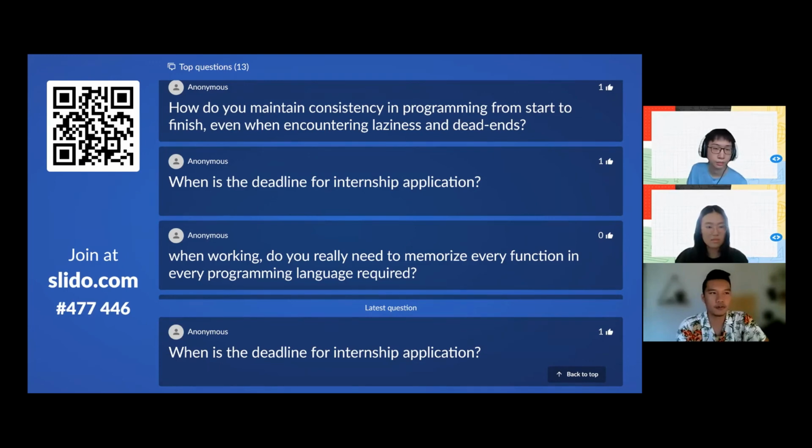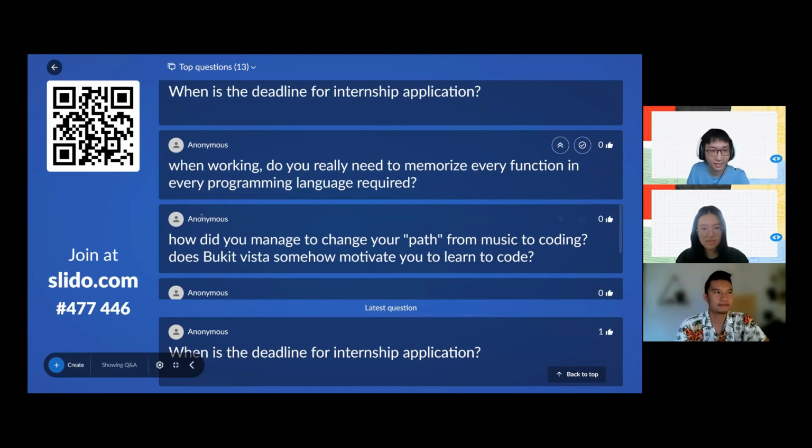The schedule for the evaluation would be different. That depends on the HR schedule. But yeah, you can apply at any time. As long as it's on the website, then you can just apply. All right, thank you. Yeah, here's another one.